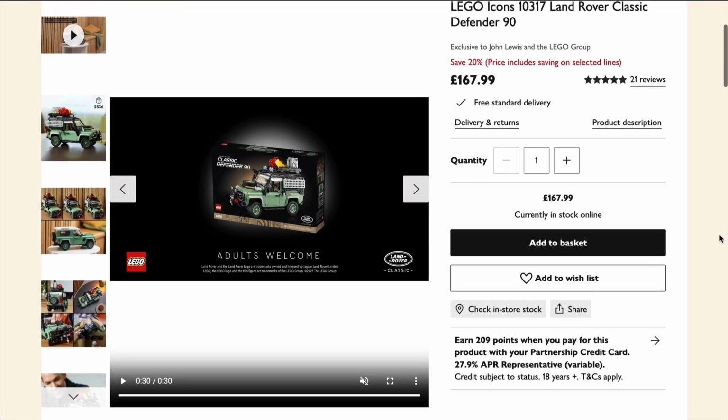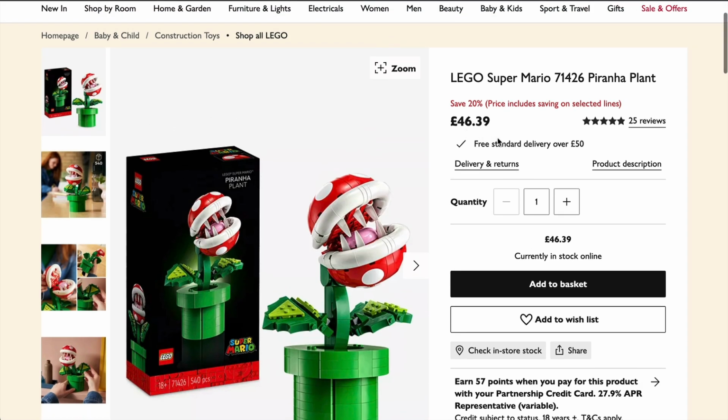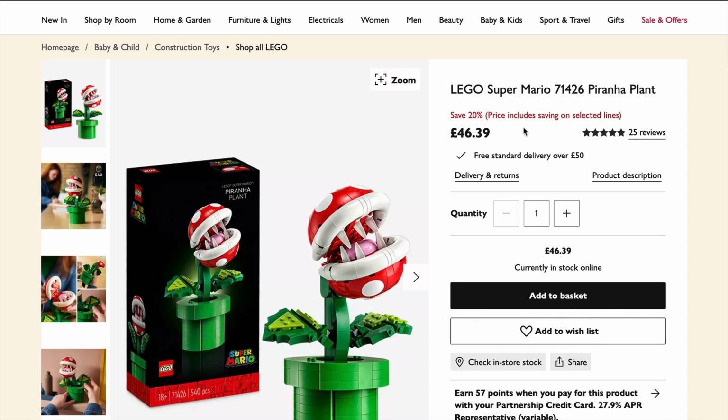Oh, also, just bear in mind as well that with all of these at John Lewis, it is free delivery as well. I think it's anything over £50, so possibly the Super Mario one might not be.